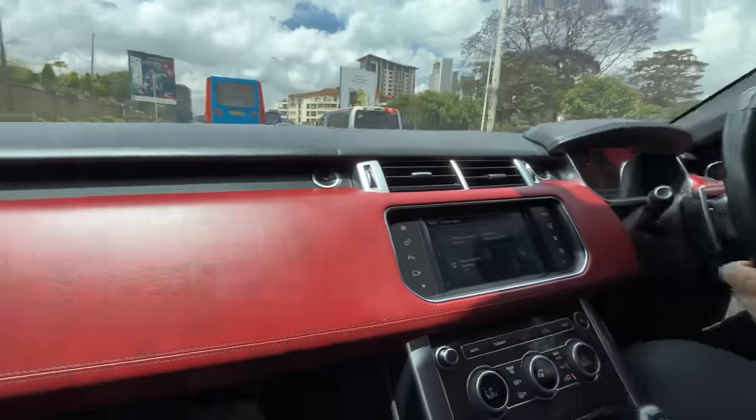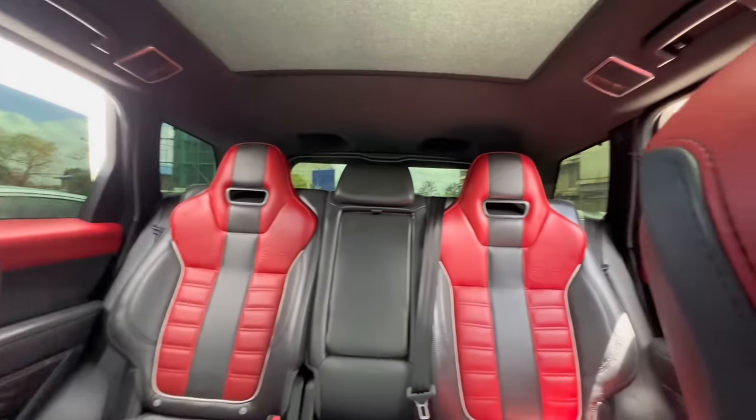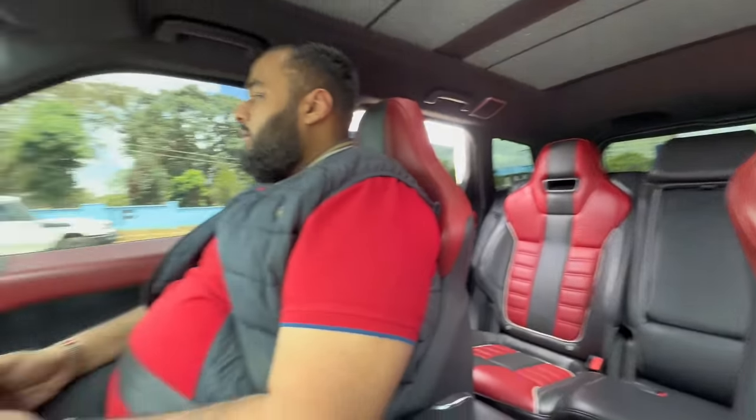That's mental. And look at that interior. Red, Windsor stitched leather, with bucket seats. Have you ever seen an SUV with bucket seats from the factory? And of course, carbon fiber.